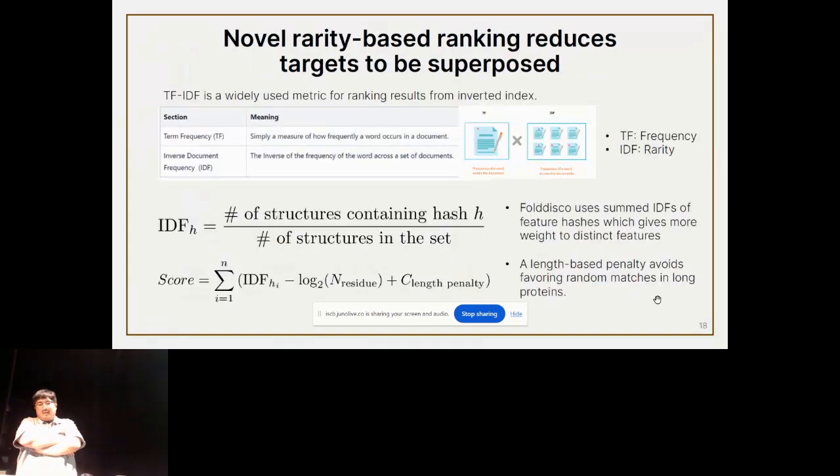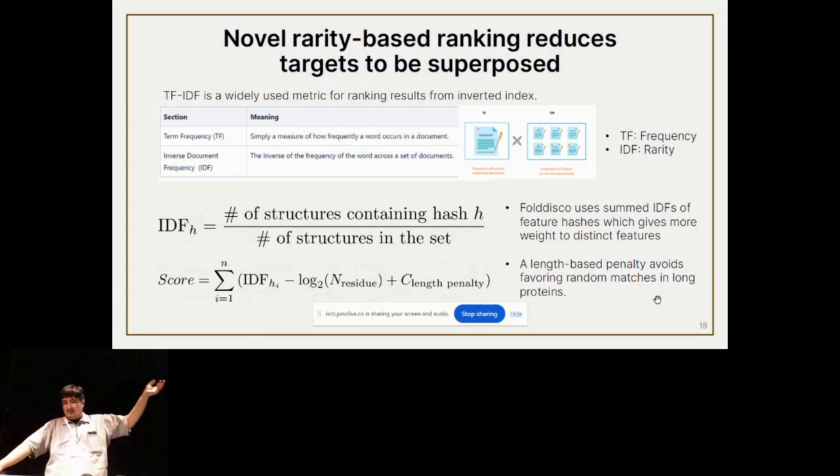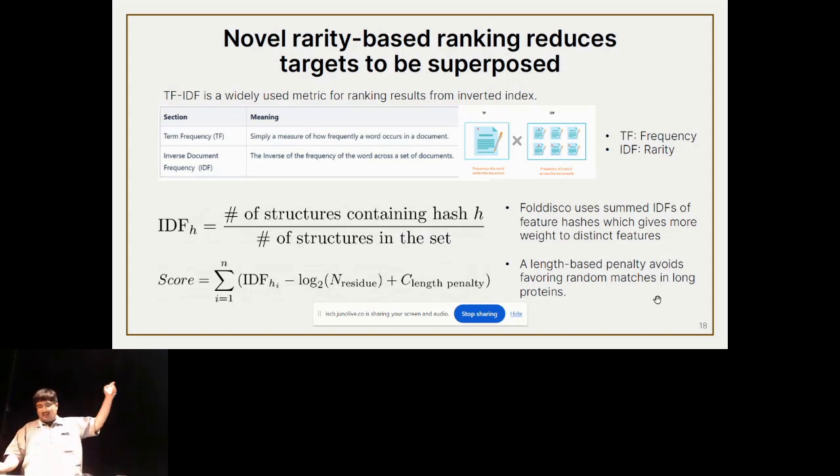And for the new ranking metrics, the TF-IDF, it's actually term frequency and inverse document frequency, and the product of the 2 values is a widely used metric for ranking results from an inverted index. And IDF is related to the rarity of the features. So Folddisco used IDFs of feature hashes to give more weight to distinct and rare features. And these ranking metrics help to filter out the false positives in the latter part of the process. And also we've added a length-based penalty to avoid random matches in long proteins.